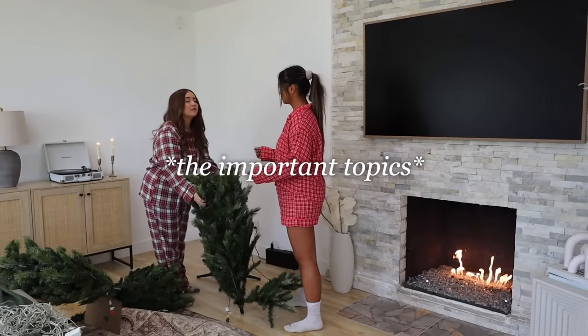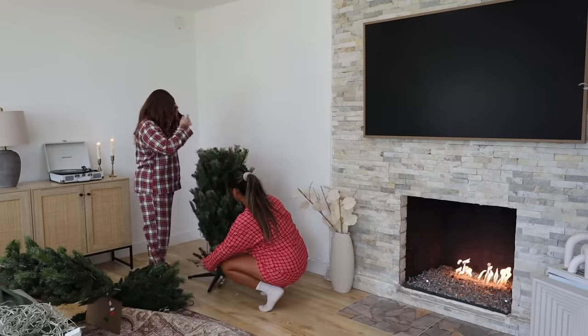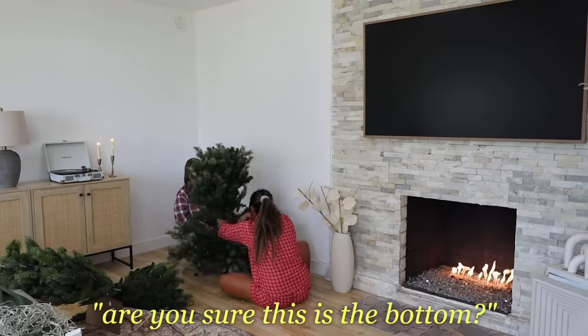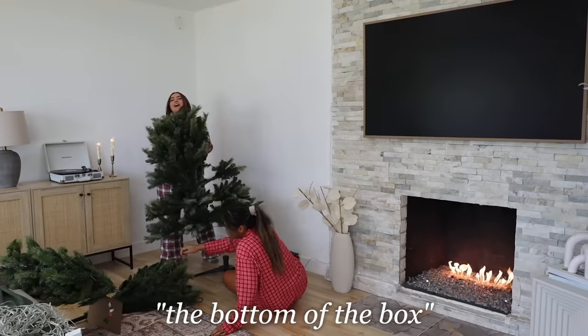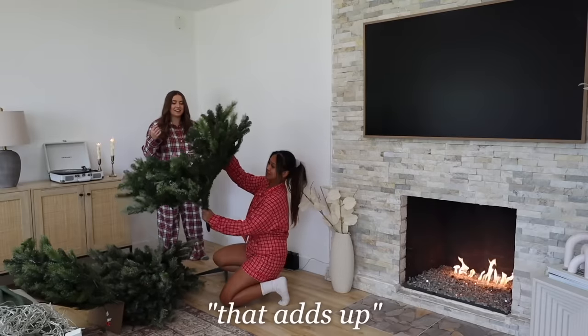Like leaning forward and sticking your butt to the camera, because then you're not gonna like it. I'm gonna have to cut that away. There's no way it's ever that close, right? Is this the bottom? Are you close to the bottom? Maybe not. Oh. Well, someone's at the bottom of the box. This is the bottom. Oh. Whoa. That adds up.